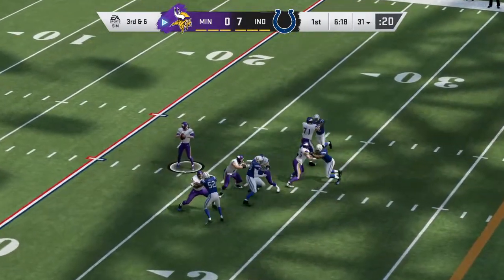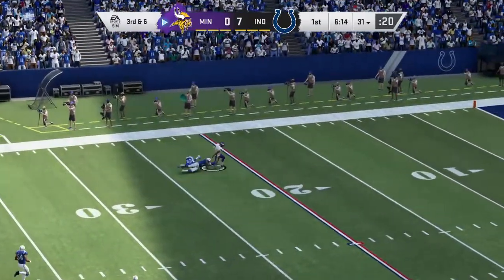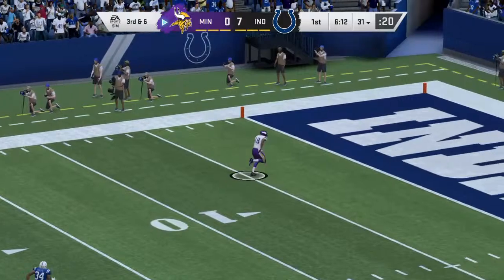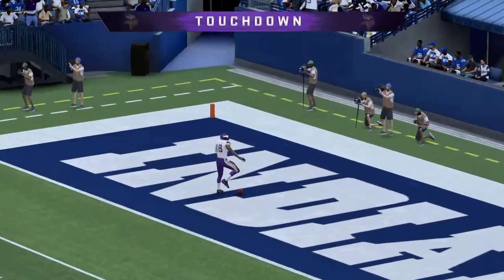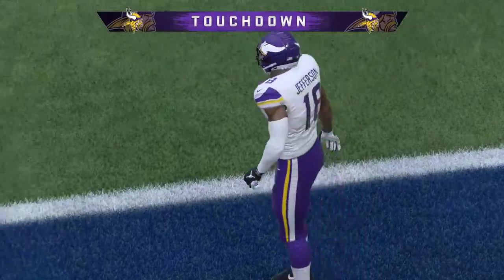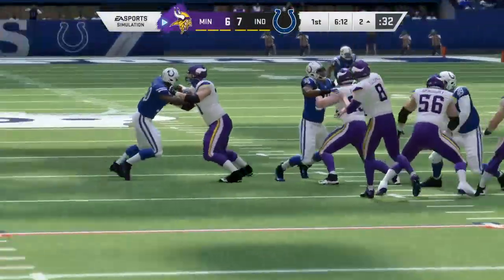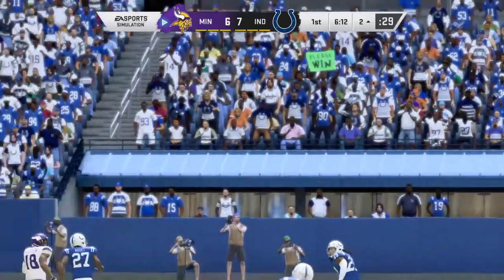Cousins from the gun on 3rd. Trying to lay one up deep. It's caught inside the 25. Touchdown, Vikings. A big play there. 69 yards as his guys are on the board here in this first quarter.